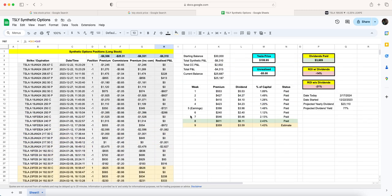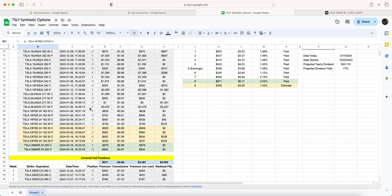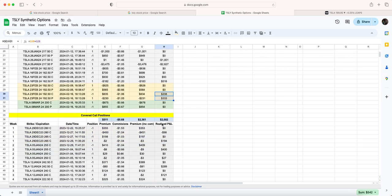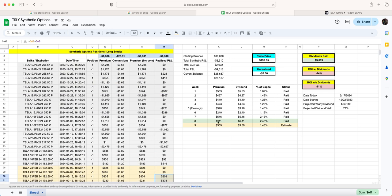Now for the synthetic, because Tesla's trading at $199, I had a $192.50. So what I decided to do, as you can kind of see over here, is close out the synthetic and reestablish at the 200 strike. So because we made some gains in the appreciation of the shares, because we capped our gains at $197.50, we managed to capitalize on $542 in quote unquote share appreciation, plus the $70, giving us that $611 of total premium or dividend collected for week 8.